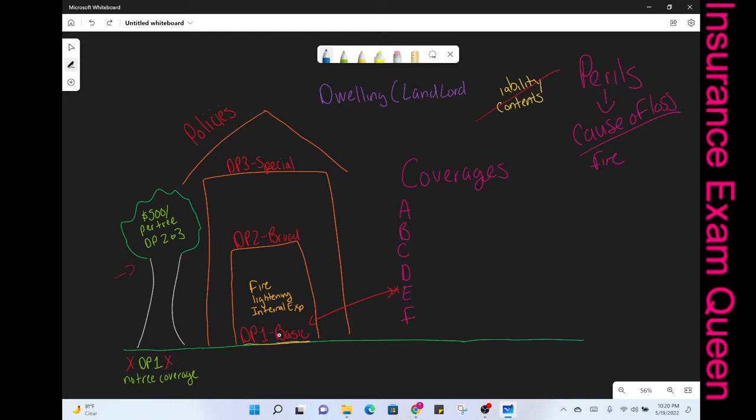So the only way a DP1 basic will pay out any of these coverages is if fire, lightning, or internal explosion were to happen. Because Bob is basic, and that's all he needs. Everything else, he don't care about. He's worried about fire, lightning, and internal explosion, and that's all he needs, and he buys a DP1.